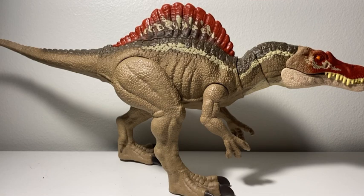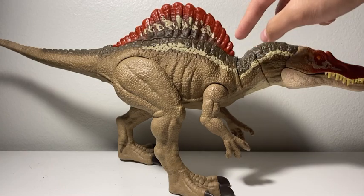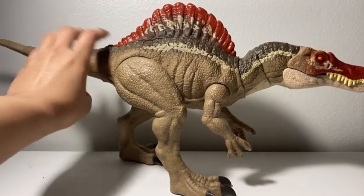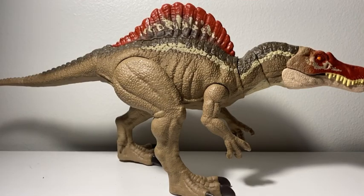My main issue with this toy is that the joints, specifically the legs and the tail, aren't as sturdy as that of the Battle Damage Spinosaurus. I've seen other people's Spinos where this leg was so loose where the front half of the toy would just keep sliding downwards and then the tail would just keep drooping to this position.